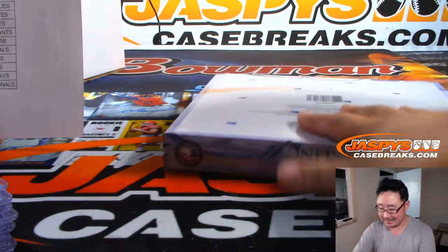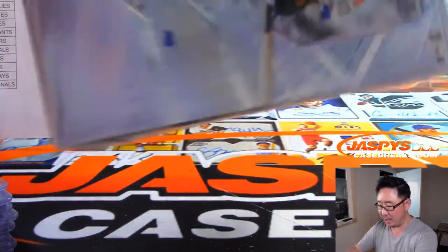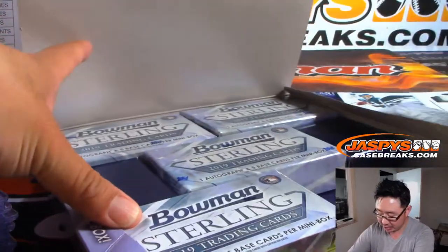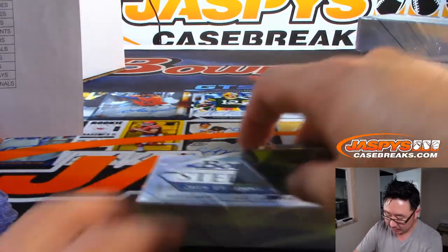All right, last box, ladies and gentlemen. Last final five autos, and then Unparalleled, and then whatever else happens after that. Maybe more Sterling. Maybe we try one of those Heritage High Number breaks. We'll probably have Nick Jaspy's help with that if we fill up that High Number, folks.